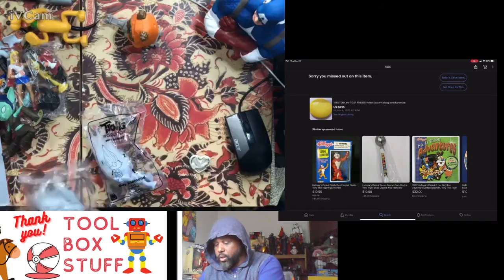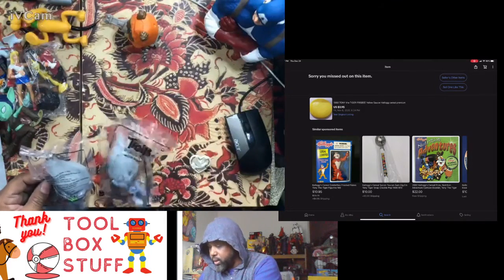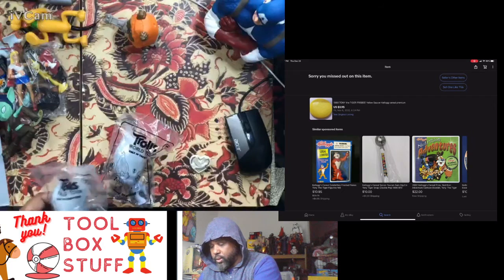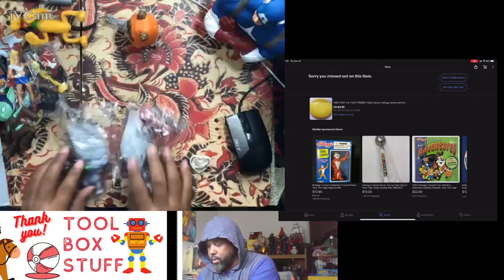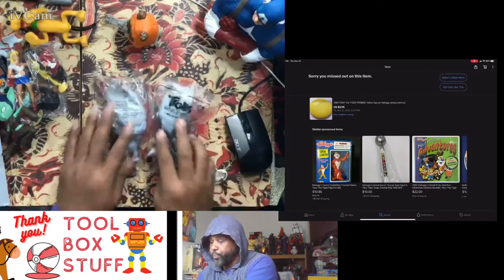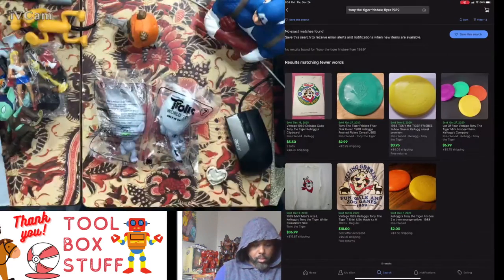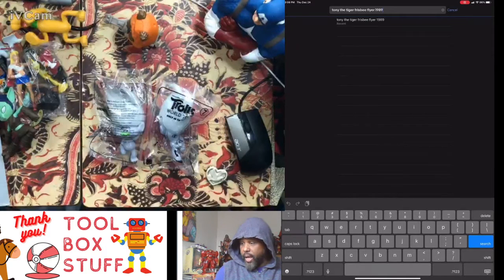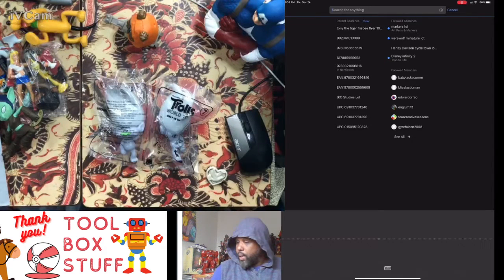All right, so we're gonna start off with these Troll McDonald's toys. These are from McDonald's, right? Yes, that's McDonald's. We're gonna see what these are going for. We're gonna sell both of them. That's a lot together. And let's see, because a friend of mine was asking, did I list that? Hold on. Yeah, I did. Didn't I? Yeah. All right. If I didn't, it'll be on there.